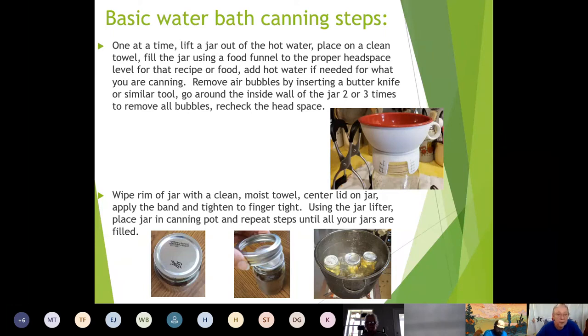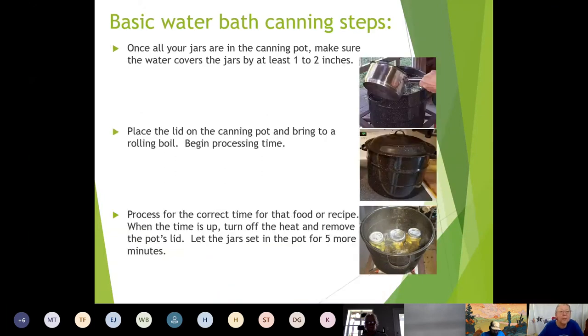So you have all your water going, your jars prepped, you put your food item in the jar, you put the lid on it, you screw down the band, and then you use that jar lifter to lift it into your pot for the processing. You want to make sure there's at least 1 to 2 inches of water above the top of the jar for water bath. After it gets boiling, you start your processing time, you put a lid on it. After your time is up, you take the lid off and you let it set for 5 more minutes.